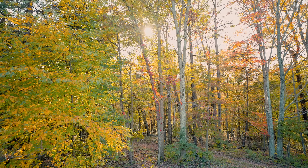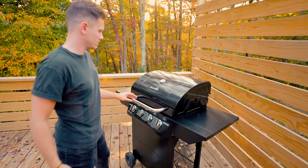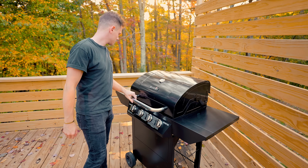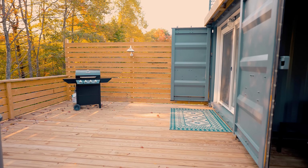There's a lot of decking around it, some cool hangers for towels right here, I would say. And then over here on the right side you have a grill, and the decking kind of blocks you from all the other people around you, so it makes you feel private and cozy.